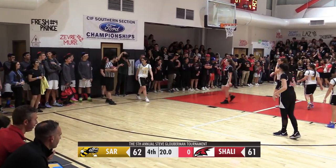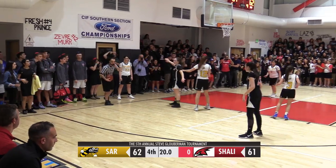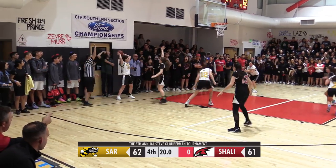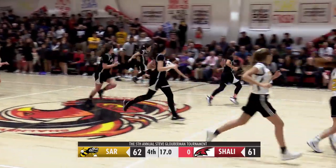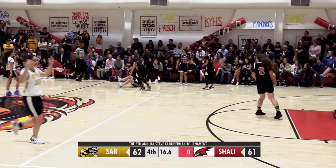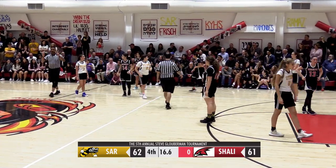Looks like Shalhevet's going to press the ball. And the inbound is going to be taken by Lucy Hecht, guarded by Avital Jacobson. And she's going to throw it, almost stolen there, but Reich has the ball. Reich is going to take it on the court, and she's fouled by Maytal Hiller. And she's on the floor, but she gets up, looks like she's okay.